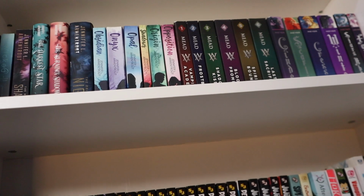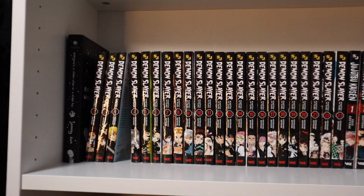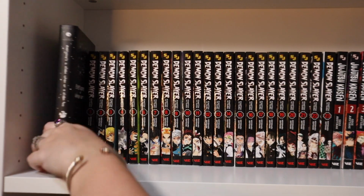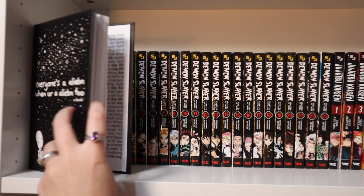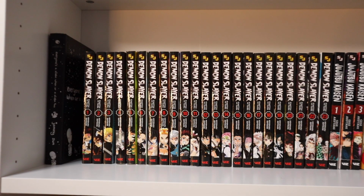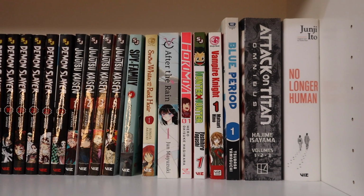So then below that shelf, we have mostly manga. So yeah, this is all manga actually. Well, except for this is just a graphic novel. Everyone's an alien when you're an alien too. The Demon Slayer series. And I do have the second Spy Family, but I just read it a couple weeks ago, so it's like in my room or something. It's in my bedroom, I think.